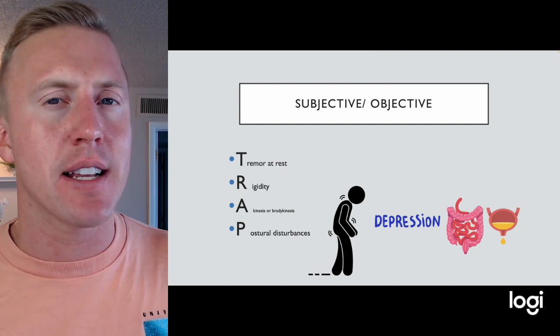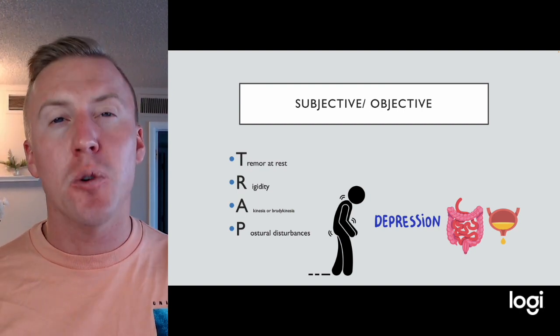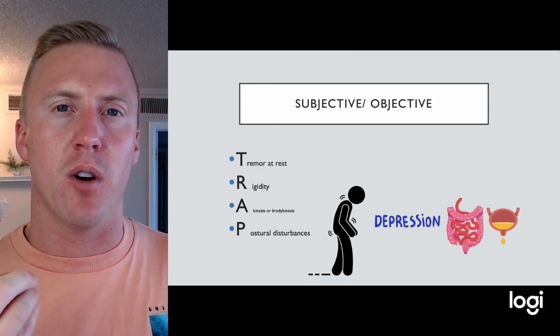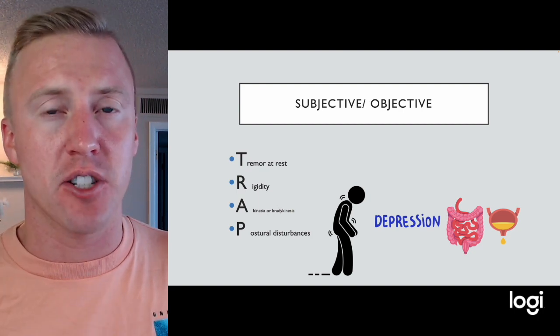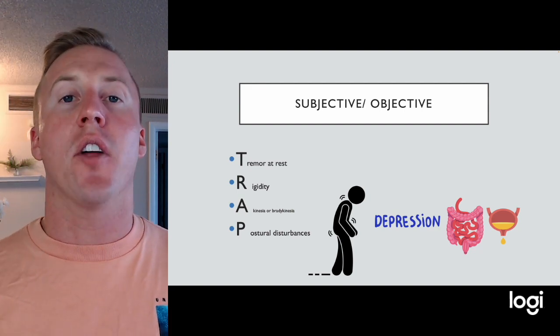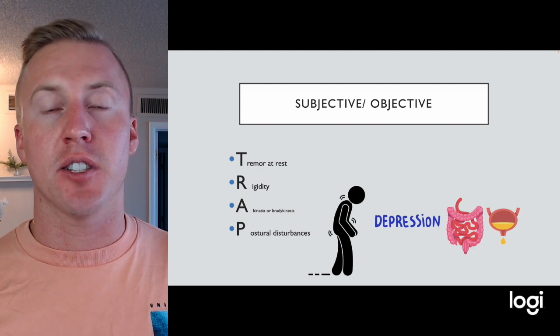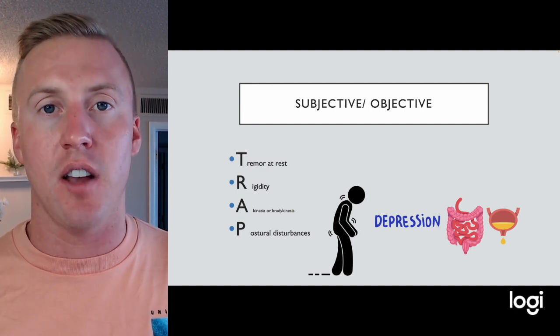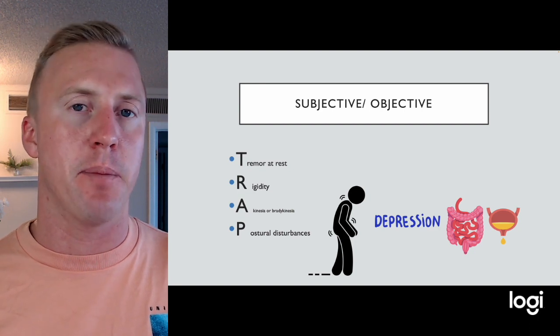Mentally, they can have other issues like depression, which 50% of these guys usually do have, and it's hard because a lot of times their demeanor on their face is more of a flat affect, which is hard because sometimes you don't know if it's a disease or depression you're working with. Other autonomic things you want to be careful of as far as the bowel, they can get constipation, they can get erectile dysfunction, and they can also get increased urinary frequency, all things we want to be treating when dealing with these patients.